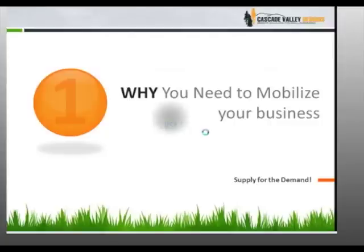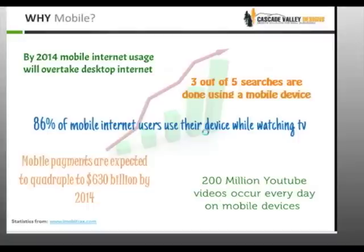Just because I love statistics and there are so many out there, I had to throw some in, and there are new ones popping up every day. So I just wanted to review some of these with you. By 2014, mobile internet usage will overtake desktop internet usage. And I saw another stat that said that's going to happen by 2013. And I have a feeling that's happening in certain places in this country and all over the world right now. So keep that in mind that people very soon might be looking at your website more on their smartphone than on their desktop. So you want to get prepared for that.